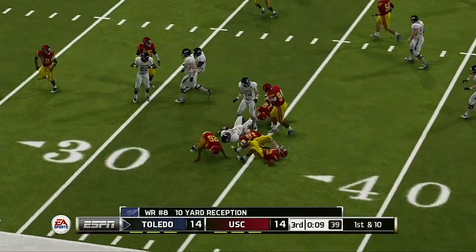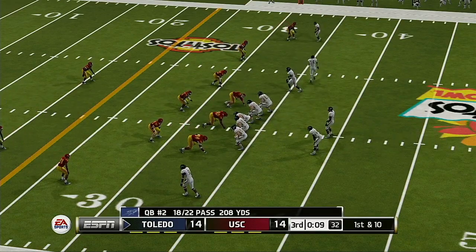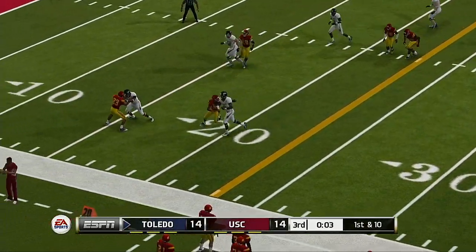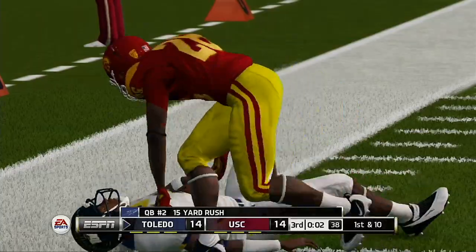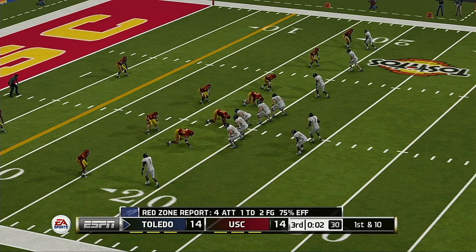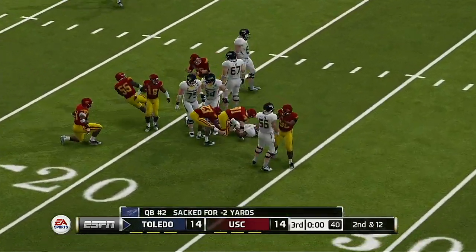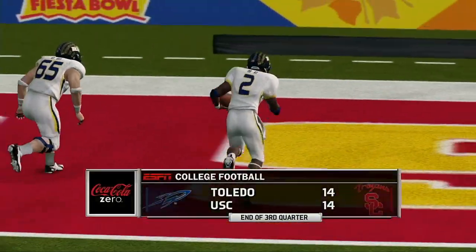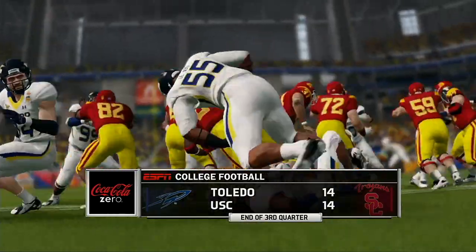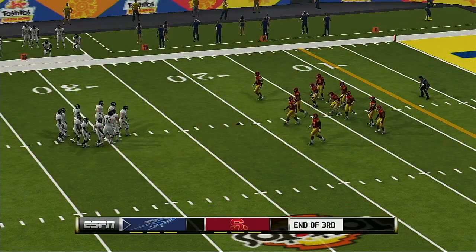He's got it with room to run, and he's taken down at the 33. He's got an opening. Very good tackle in space. That makes it first and 10. He's scrambling. They bring the quarterback down. So at the end of the third quarter, 14 apiece. All tied up, and we head to the all-important fourth quarter.